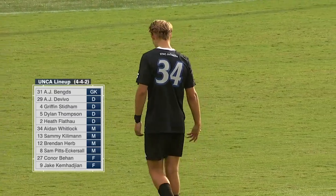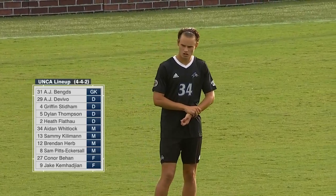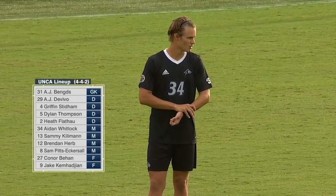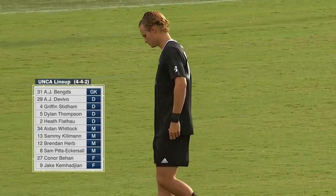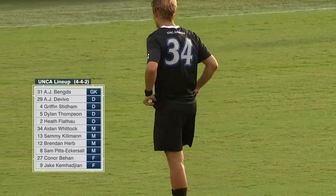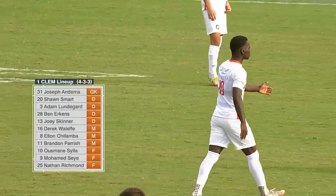Look, this is a team that's got 8 goals in 3 matches. They know how to find the back of the net. Yeah, I think it's going to be interesting to see how that 4-4-2 matches up with Clemson's typical 4-3-3. We mentioned Pitts Eckersall in the midfield. Certainly the two forwards, players to watch as well. They've got two players with multiple goals, with Pitts Eckersall and with Brendan Herb.